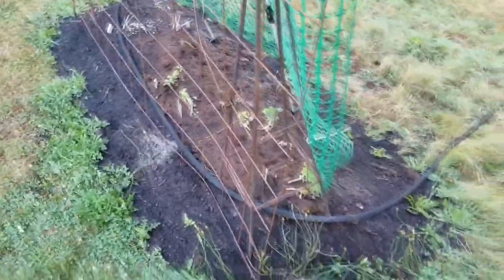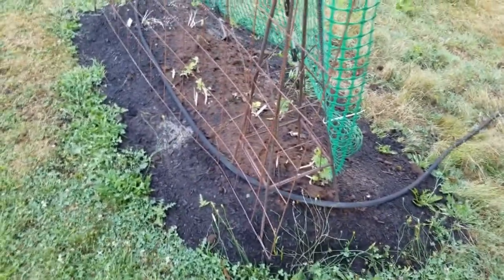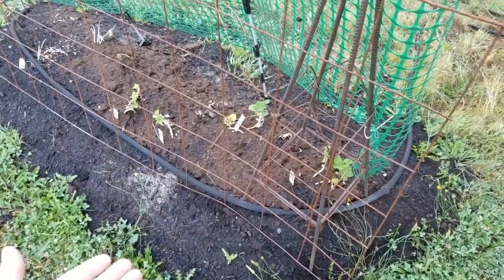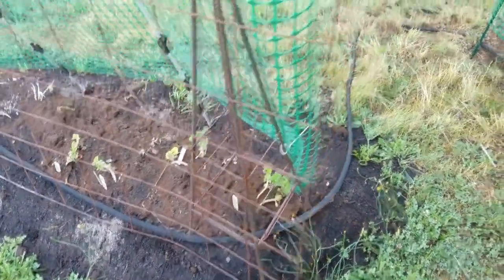So, just FYI, maybe the spaghetti squash plants, they're slowly recovering from, they've almost lost all their leaves. Some of them completely died, so we'll see what happens.